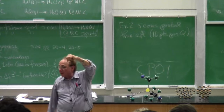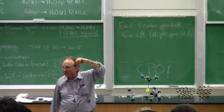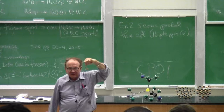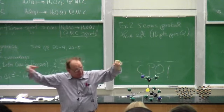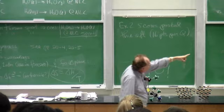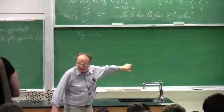Can this thing wiggle around as much as it was able to before? No. So which version of the rubber bands has the higher entropy? The tied up version or the untied version? The untied version, because it can wiggle along a much longer direction and distribute internal energy much more effectively, which is why that version of the hydrocarbon has got the much higher entropy. We'll pick it up from this point next time.